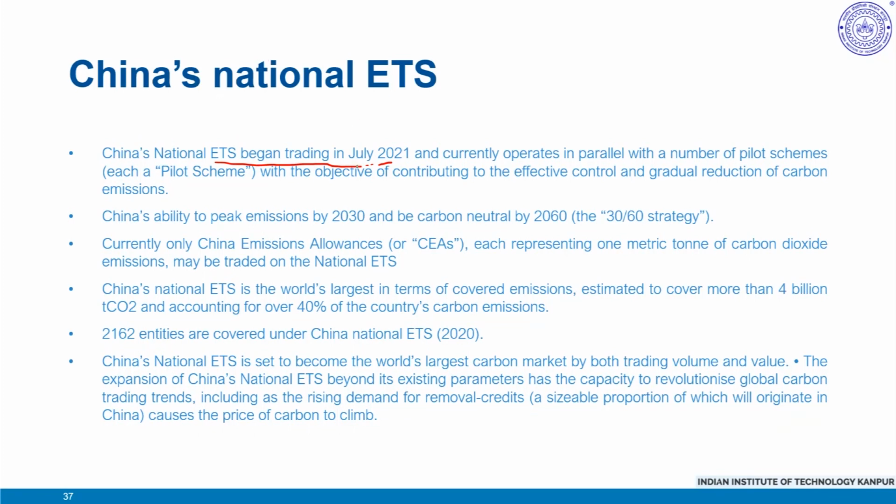The Chinese national market, or national ETS, is a regulated cap and trade based system covering 2,162 entities. These are called covered entities, each of which emitted at least 26,000 tons of carbon in one or more years between 2013 and 2019. The national ETS is a mandatory regulated scheme with which all covered entities must comply. The first compliance period for the national ETS concluded at the end of 2021, with the Ministry of Ecology and Environment reporting that covered entities representing 99.5% of the emissions have complied.